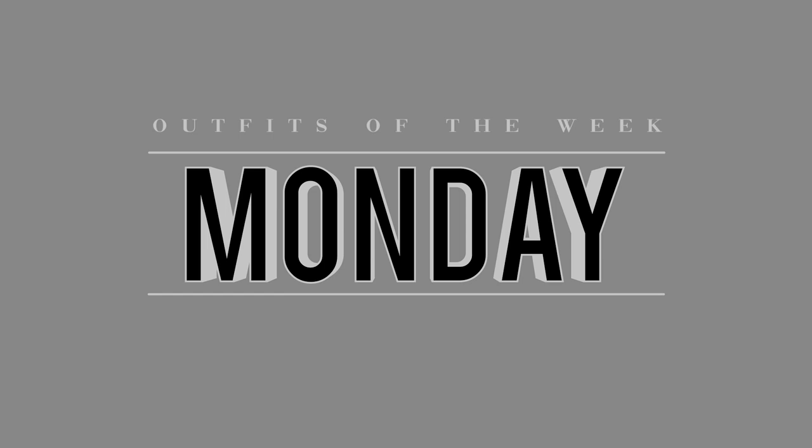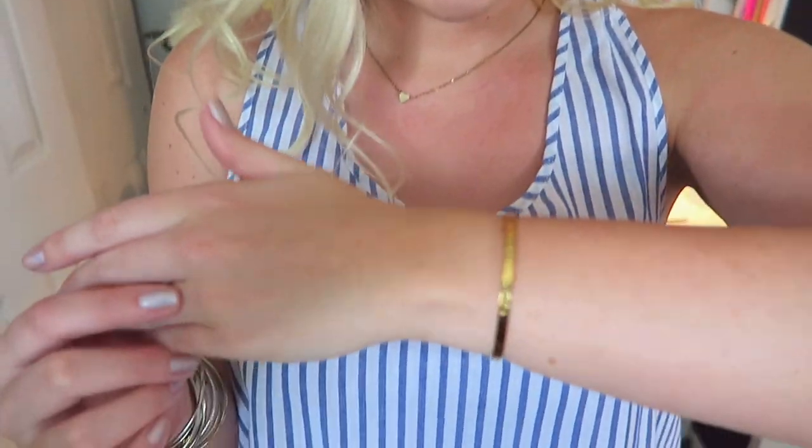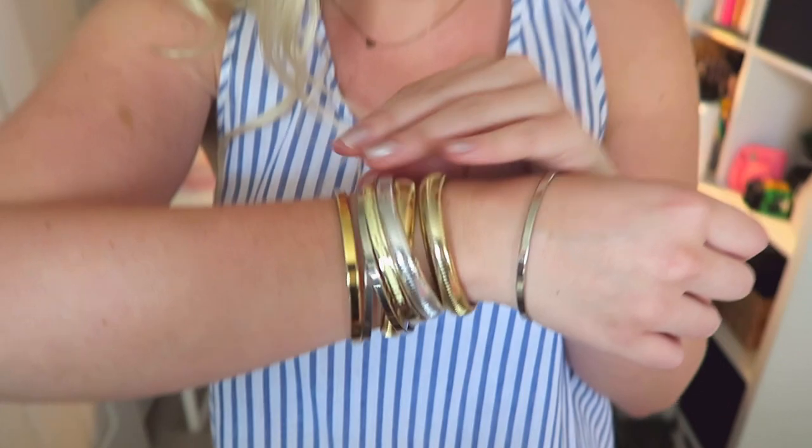On Monday, I wore this super cute striped tank top from Shein. The back of it has this really fun bow on it. I have on my denim blue Jack Rogers and these super cute pink and blue Lilly Pulitzer shorts. I have on my heart necklace from France and this little bangle that says "you got this," with a bunch of other gold and silver bangles on the other arm.